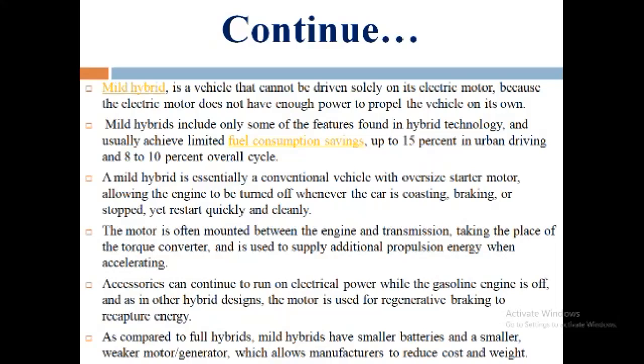A mild hybrid is essentially a conventional vehicle with an oversized starter motor allowing the engine to be turned off whenever the car is coasting, braking or stopped. It restarts quickly and cleanly. The motor is often mounted between the engine and transmission, taking the place of the torque converter, and is used to supply additional propulsion energy when accelerating.